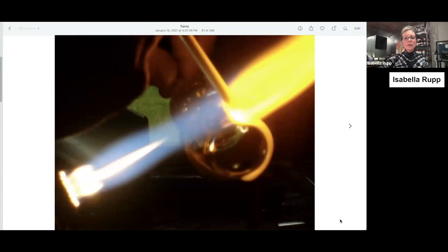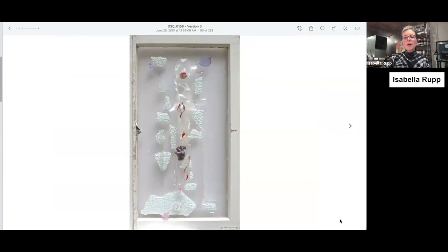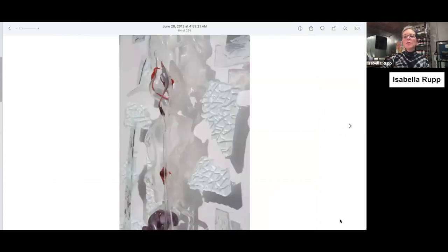And the needle of the torch is like a paintbrush. It can be very thin, it can be puffy, you control that. And that impacts the glass the same way that the point of a paintbrush impacts a canvas. These are some of the objects that I made while I was out at Pilchuck. And then when I came back, I incorporated some of them into some more mosaics.